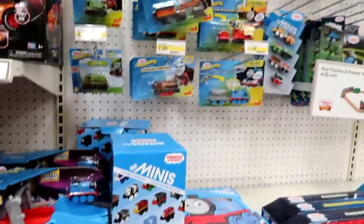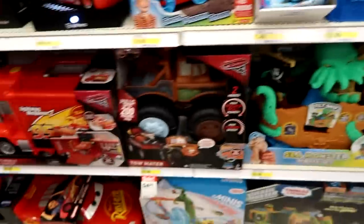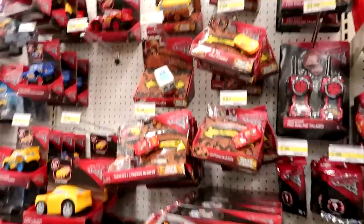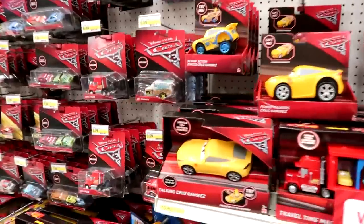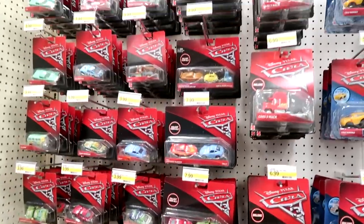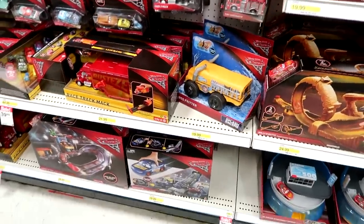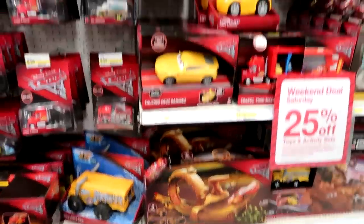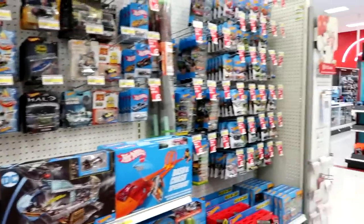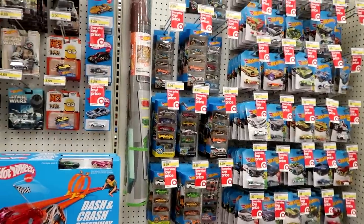Here's Thomas stuff. I'm just taking the day. I'm going to just show you everything in this store. Let's see, we have lots of car stuff. This is nice. This is where Jenna lives. She loves Lightning McQueen. You should go buy Cars 3, Jenna, with your gift card. Just treat yourself. I've seen Cars 3, I can tell you, it's good. Here's the Hot Wheels. This is an everyday low price.